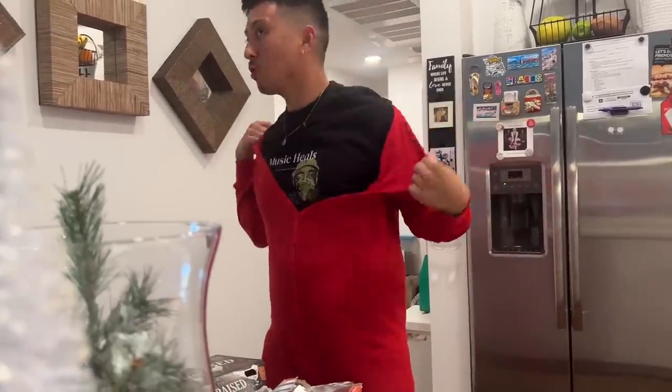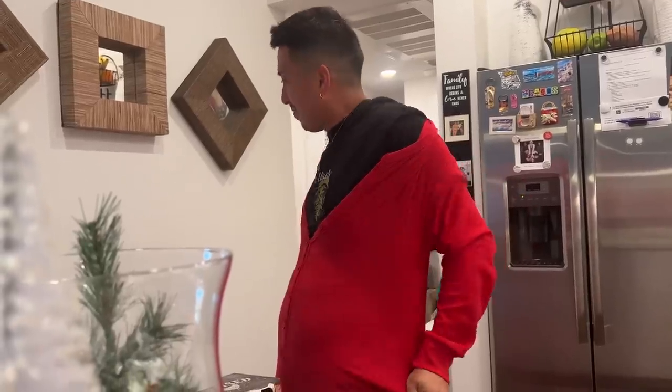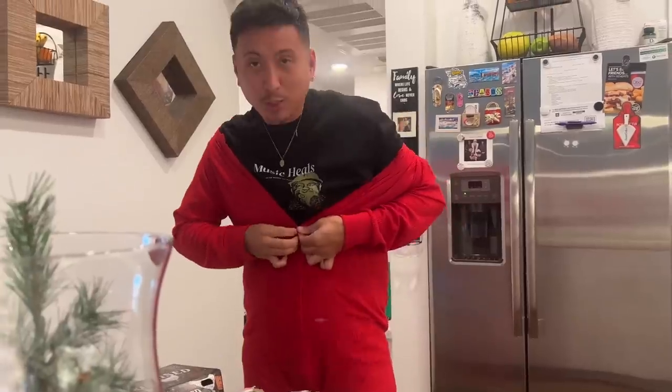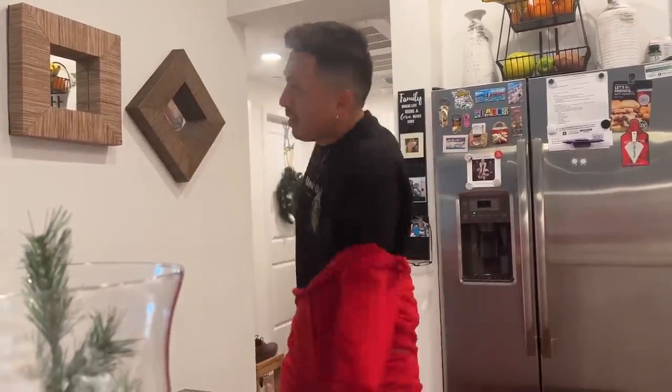Why are you wearing it over your shirt? They keep taking it down. How do you remove a onesie? You have to unbutton it. Oh, that's right. Also ripped that hole already. You did, yeah. It's too small. He ripped it. You stretched it ridiculously large. I can't do it.